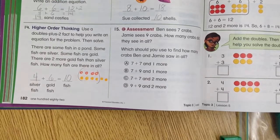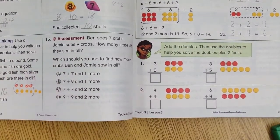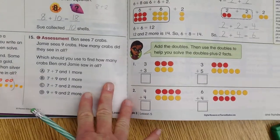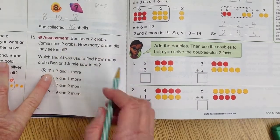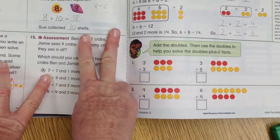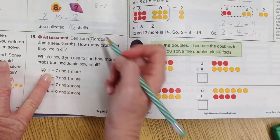All right, number 15. Ben sees 7 crabs. Jamie sees 9 crabs. How many crabs did they see in all? Which should you use to find how many crabs Ben and Jamie saw in all? Well, Ben saw 7. Jamie sees 9. How many more than 7 is that? 7, 8, 9. That's 2. That would be like 7 plus 2 more, right? If we went with the smallest number.